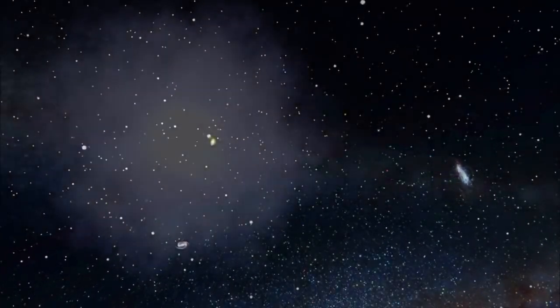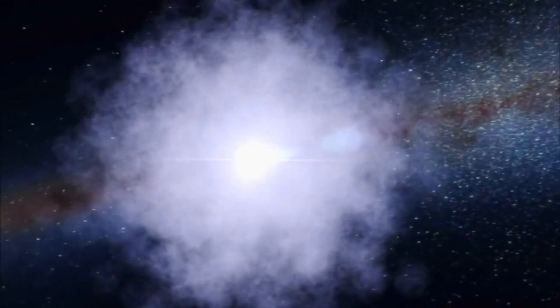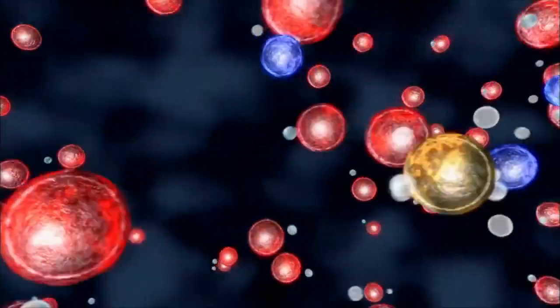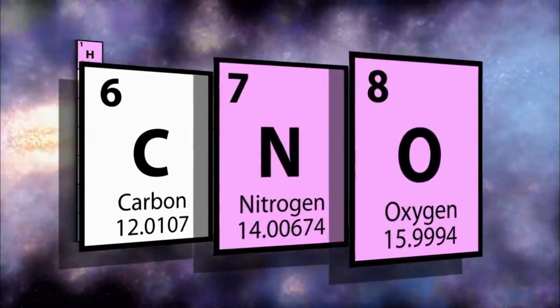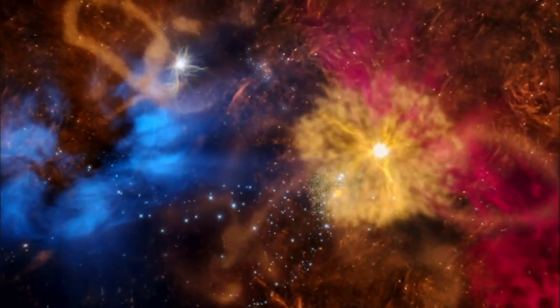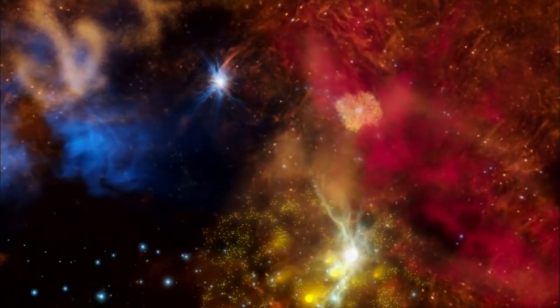Based on mounting scientific evidence, it appears the universe itself is applying another set of brakes to its stars. It's called metallicity. Stars are primarily made of hydrogen and helium. But heavier, more complex elements are created every time a star explodes. Elements like carbon, nitrogen, and oxygen then become the raw materials for the next generation of stars. So a star born today has more heavy elements, also known as a higher metallicity, than a star born earlier in the history of the universe.